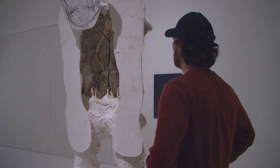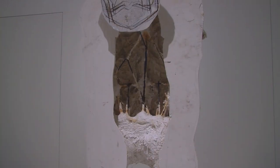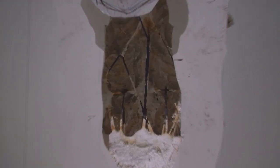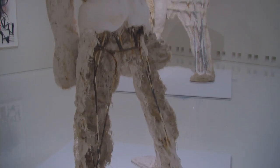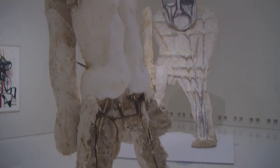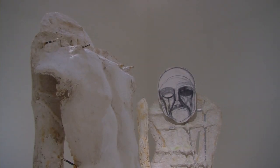Thomas Houseago makes these sculptures from a classical material, plaster, and mixes it with hemp. These sculptures are huge and heavy, over one ton, but at the same time you see this fragility, you see the constructions of these sculptures, and their faces also show extreme sadness.